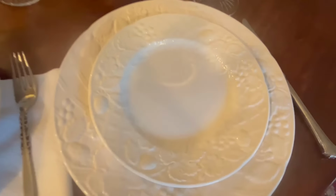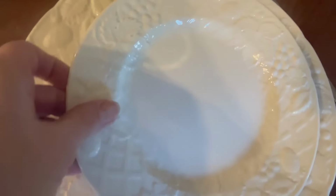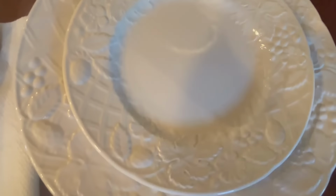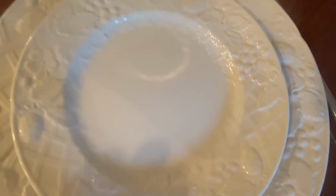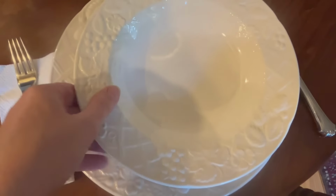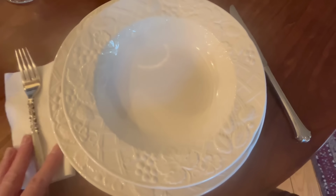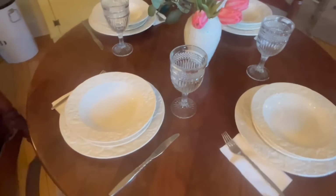Aren't they elegant? Look at all the detail in these. That's the glare of the light. You see all of the lattice work and the strawberries and the leaves. I'm worried that when I take the picture for eBay, all this great detail is not going to show up properly. But I think they're so elegant and so versatile.